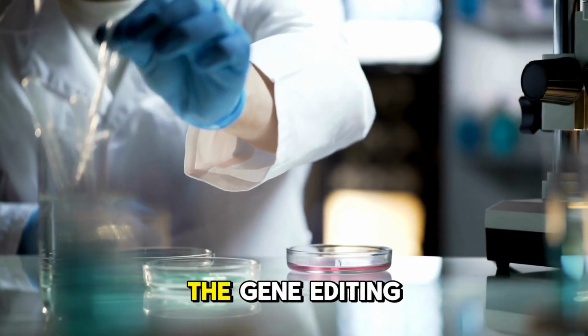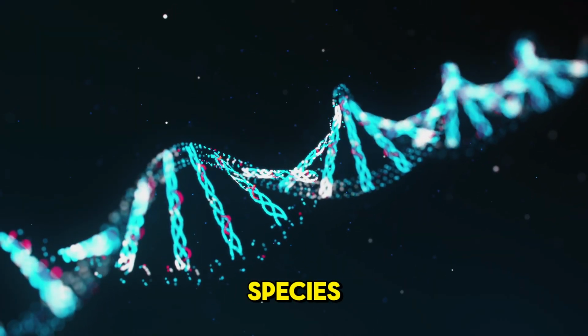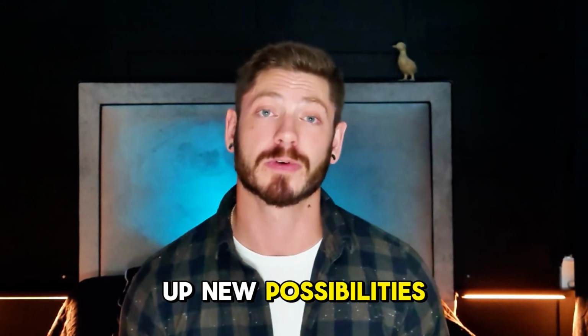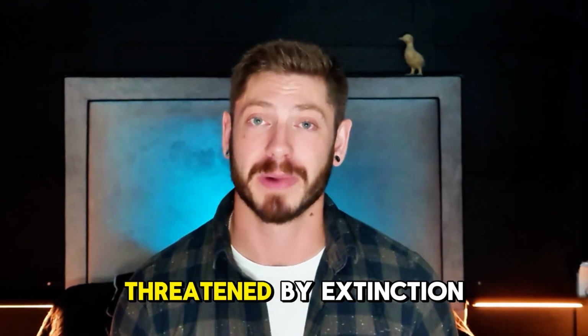For example, the gene editing tools used to bring back mammoth traits could be applied to help endangered species adapt to the changing environments, or to remove genetic diseases from animal populations. This could open up new possibilities for preserving biodiversity in a world where many species are threatened by extinction.